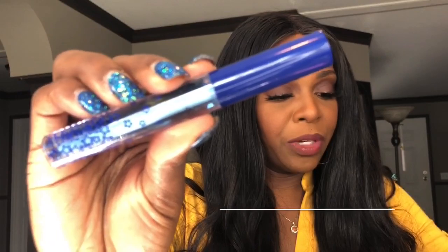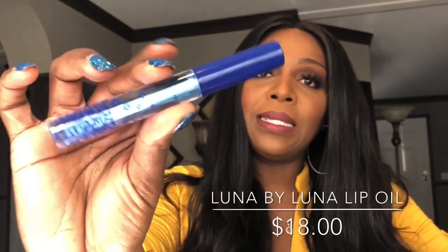So let's see what this baby retails for. And this is the Luna by Luna lip oil, and it retails for $18, guys.